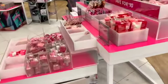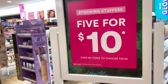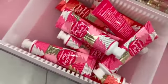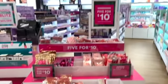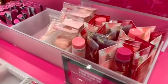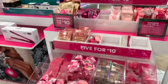And then let's look at some of these stocking stuffers. These are 5 for $10, which means they're $2 stocking stuffers, and there are over 60 items to choose from. Okay, we have the beautiful Sparkling Rose hand cream. I don't know, you guys, maybe I should do a whole video just dedicated to this. Sorry to cut this one short, but I really want to take my time with these items because we have a lot of new items this year and I just really want to show you guys everything. So come back to my very next Ulta video and we will look at all of these 5 for 10 stocking stuffers.